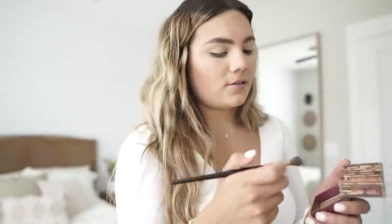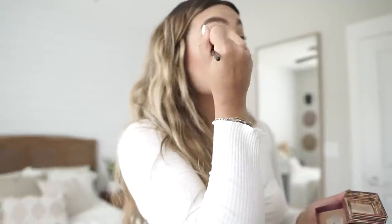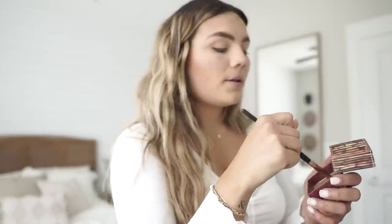Okay, and then just to make things nice and simple, I just take a big fluffy brush. By the way, these brushes are from BH Cosmetics, also from Target. Just take a big fluffy brush and pop that into my crease just to add a little bit, but not too much. Again, super simple with the makeup.